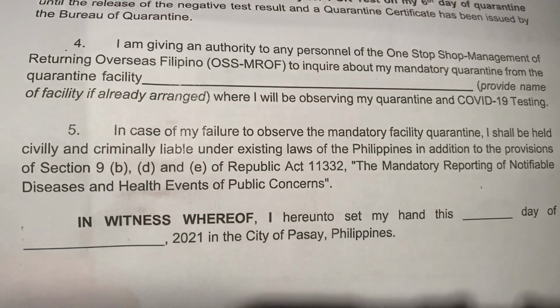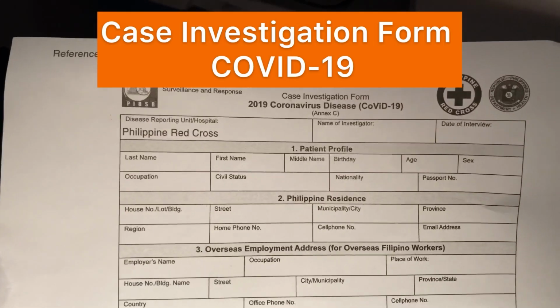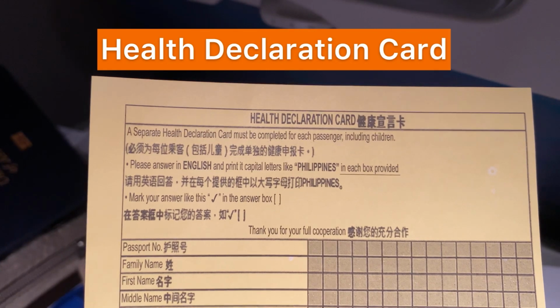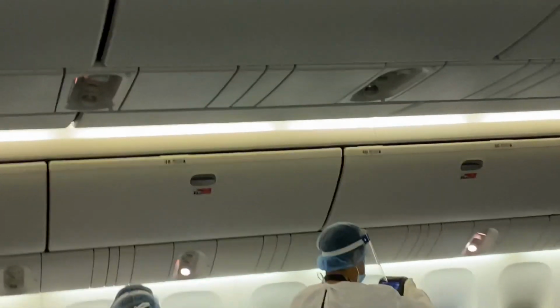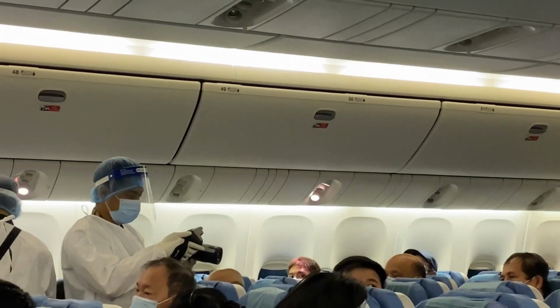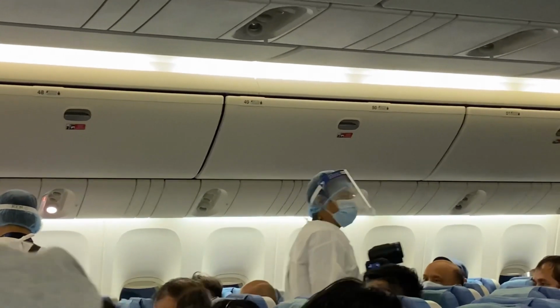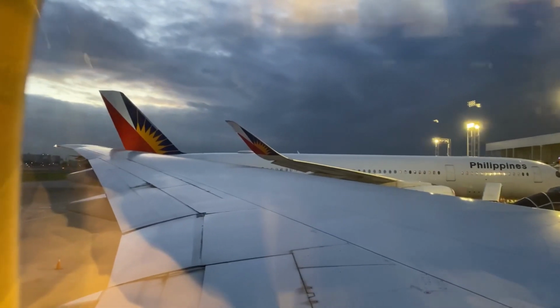And before everyone gets off the plane, one of these forms will be collected by someone. It will be the health declaration card and you have to write in sa upper right hand corner. There will also be some announcements instructing the passengers where to go, what to do pagbaba po ng eroplano. And that person you see in white suit is taking the temperature of all the passengers before they get off the plane.